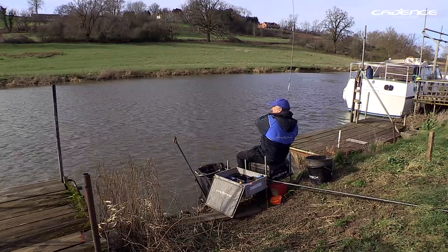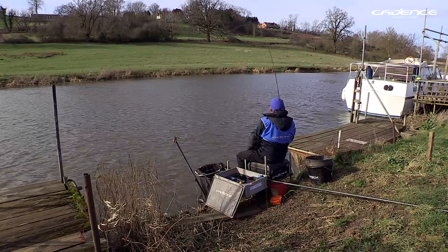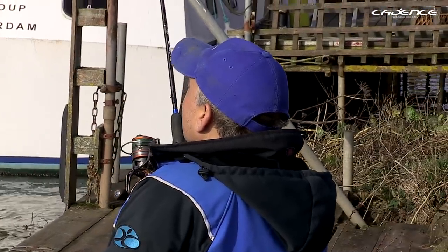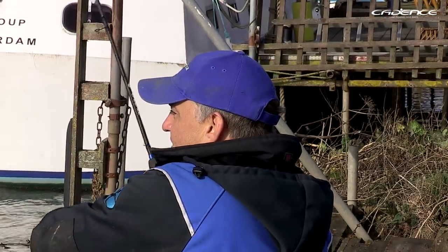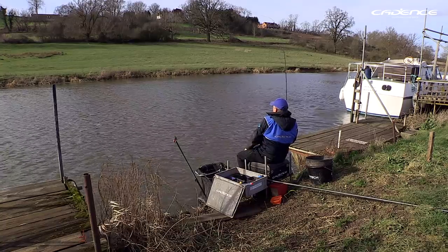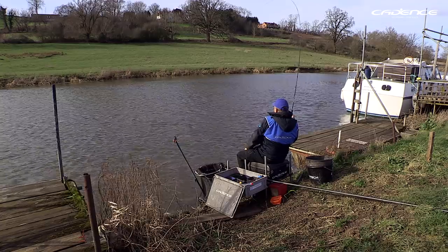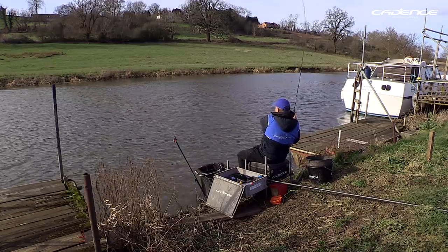And Eckington's famous for its bream, particularly when the conditions are like this, when you've got some colour in the water and the river's rising. It's actually risen a few inches while we've been fishing already, and the flow's picked up, so I've had to change to a slightly heavier feeder.